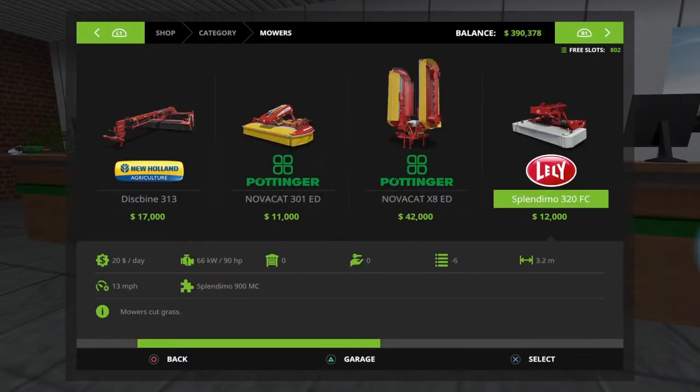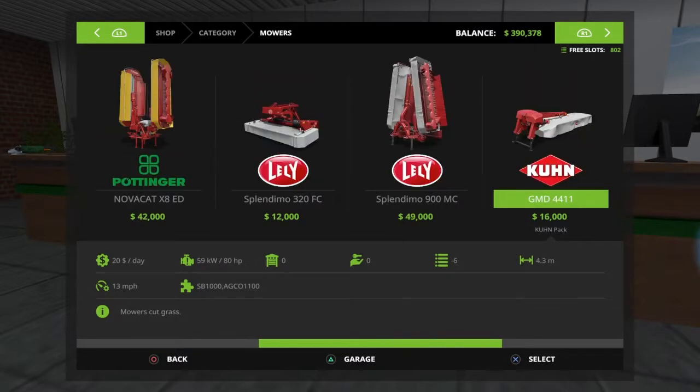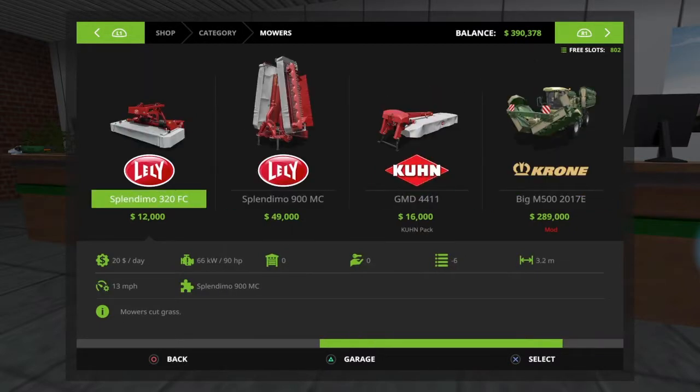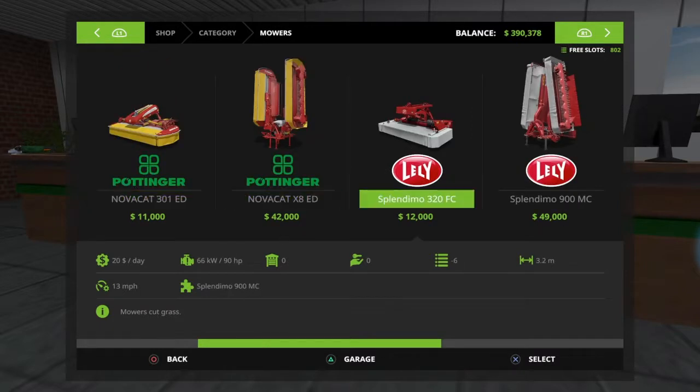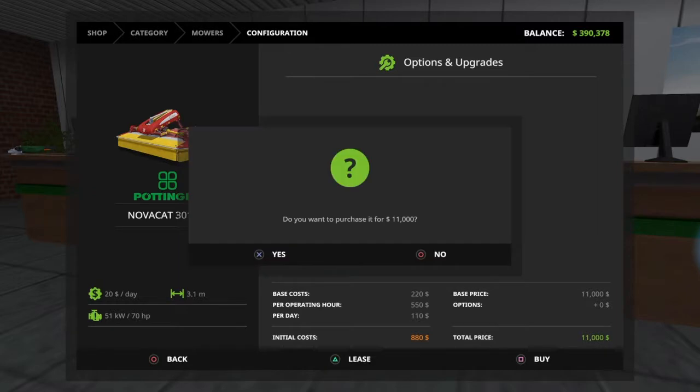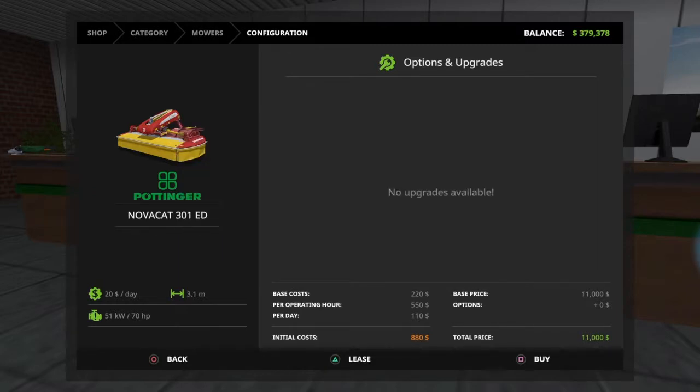Oh, then there's the Lely, which I don't normally buy because you can't put them together with the butterfly mowers, but it's a 3.2 meter width, 90 horsepower. Oh, that's a 3.1 meter width, 70 horsepower. Not worth it, and it's £1,000 cheaper. Done. Sold. So I'll have one of those for now.